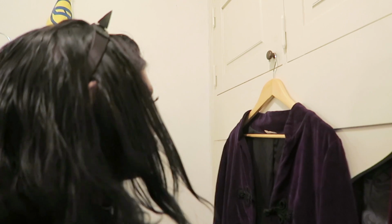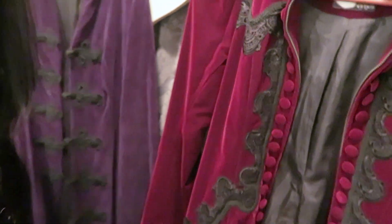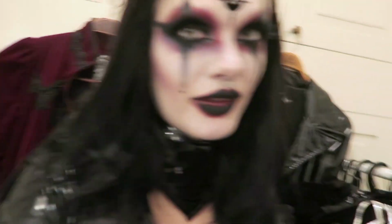It's actually one of my first, like the first more gothic coats I bought. That was this awesome velvet. So this is my closet now. And I'm also sitting here working on my computer, so it's like a combined closet, office, working room.